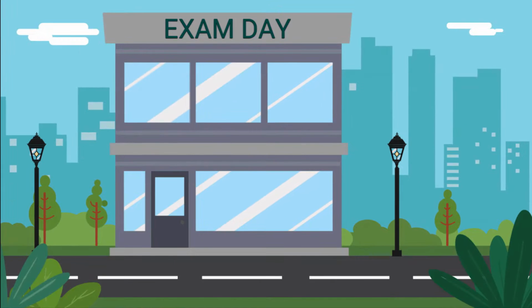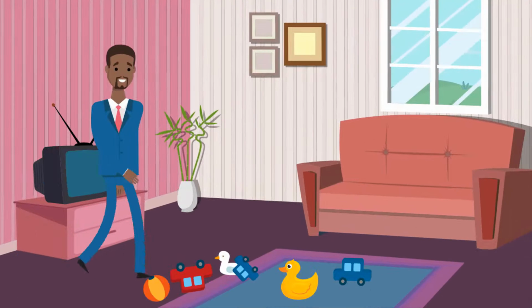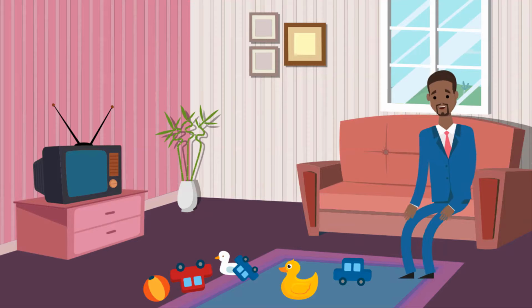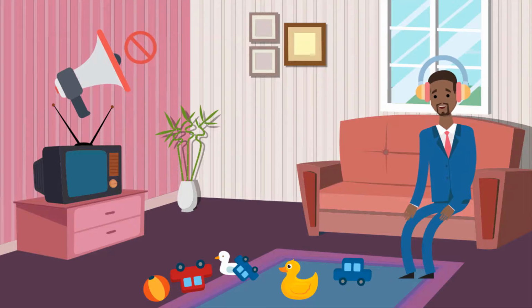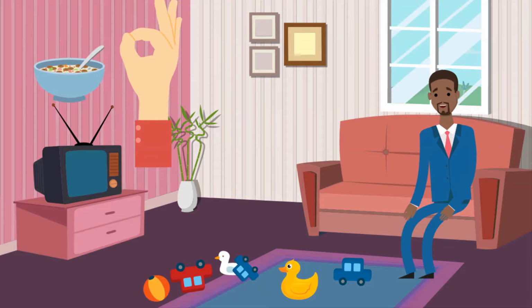And then on the exam day, either you are going to a center or you are doing it in your own environment, your house or your room or wherever, you need to ensure you are comfortable. You need to ensure that there's not much environmental noise. And if you have noise in the environment, use earphones or earplugs. Just ensure you are comfortable, and ensure you have rested well and you're not hungry and all of that.